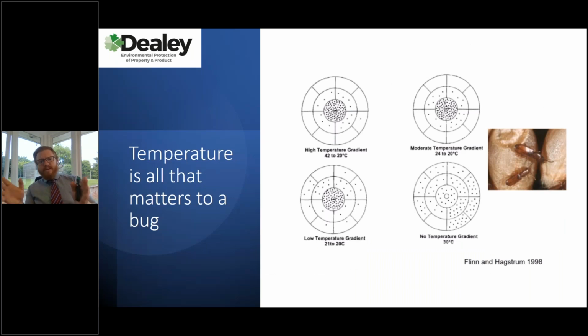So for a lot of these bugs, temperature is all that matters. And I'm going to go back to Cryptolestes here. Cryptolestes is the one that we had in Thetford Forest, if you remember, and the name actually means fungus thief or mold thief. So they are actually after a really moldy environment, which is what they thrive in, hence the rotten wood situation.